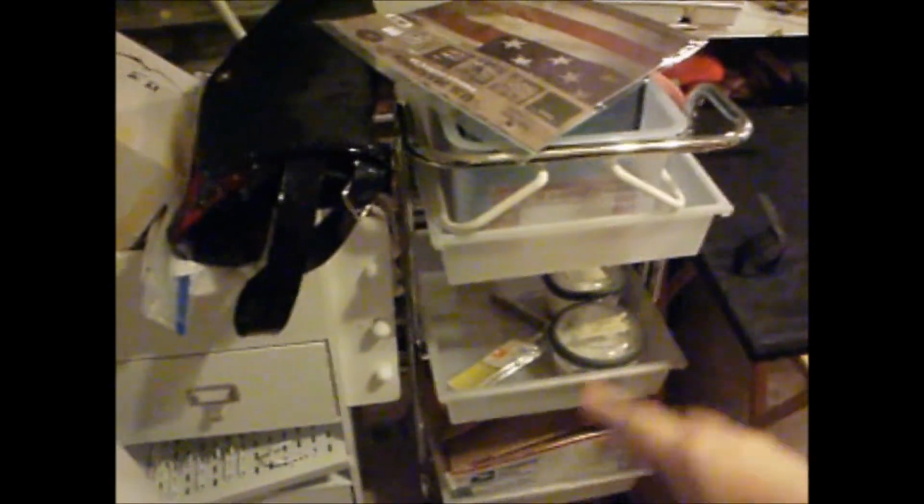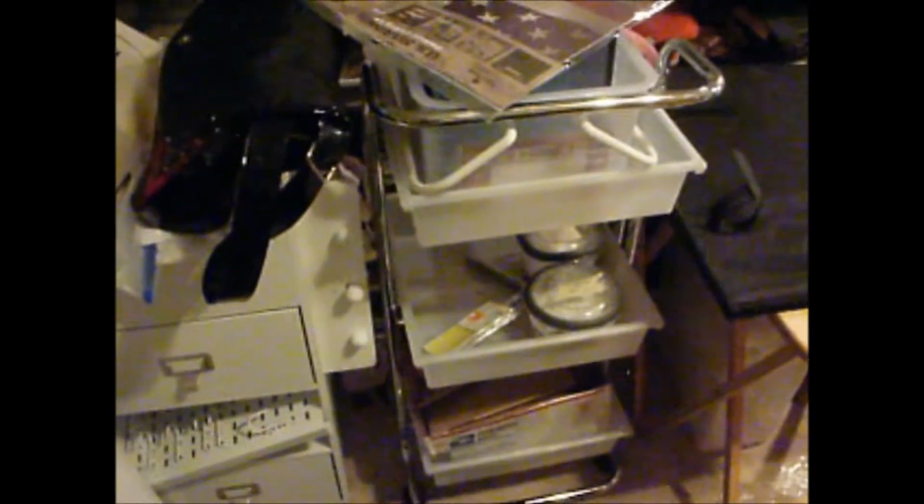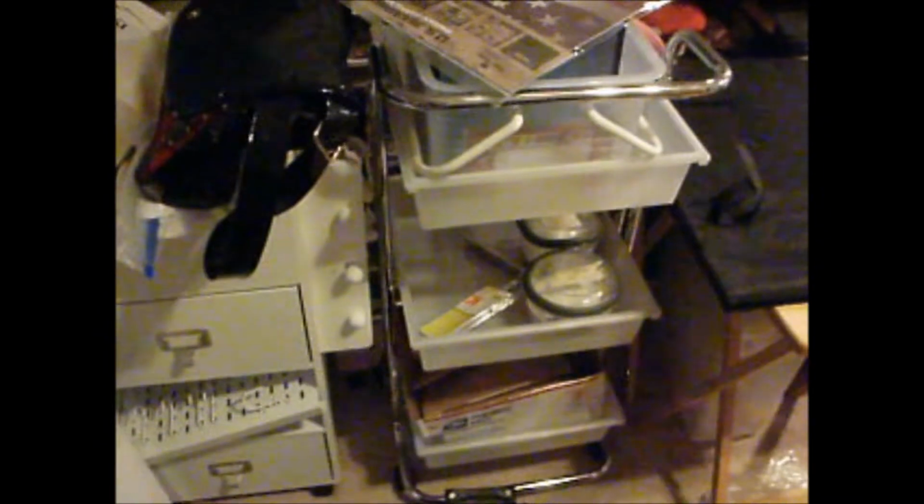And then I have these carts. This is one that you can store stuff in, and right now it's empty. I'm not utilizing it, but I have plans to put stuff in it. And this is one of the ones that's supposed to be like the Raskog or whatever, the IKEA cart, but this one's from Michael's. I got it for $25 on sale.